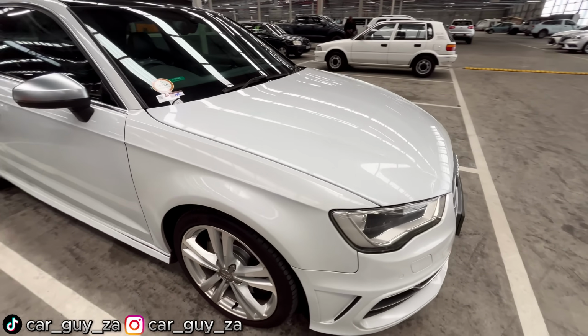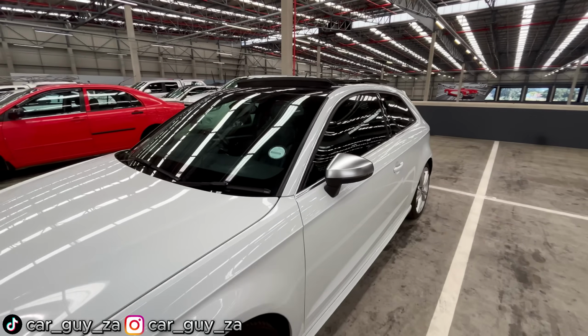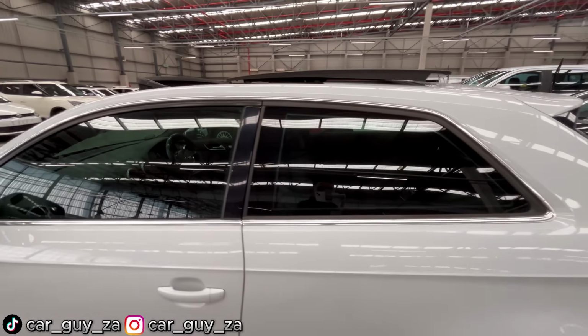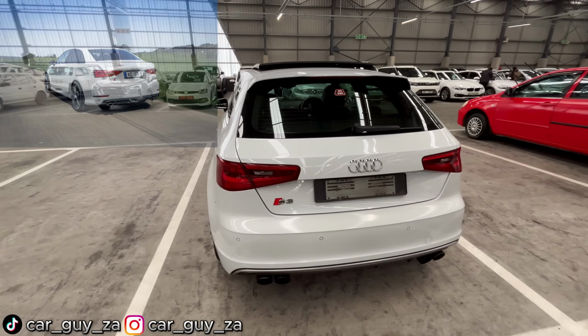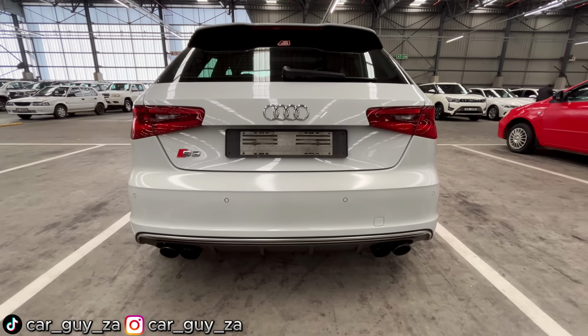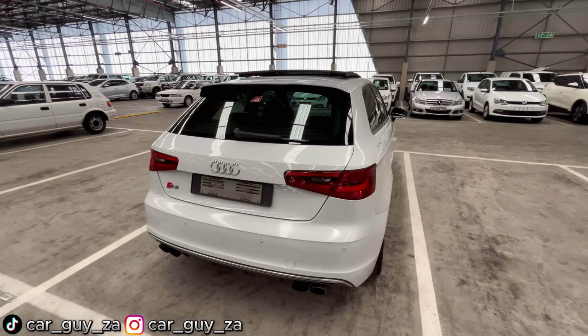It's riding on the standard 17-inch wheels wrapped with Continental tires all around. It has obviously parking sensors with keyless entry. It has indicators on the door mirrors with smash and grab windows, a glass sunroof, and honestly I prefer the Audi S3 sedan over the hatchback. I don't like the rear design of this vehicle, but as you can see, you have quad pipes, and if you prefer the sedan over the hatchback, let me know in the comment section down below.